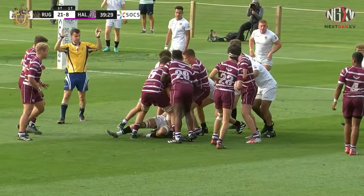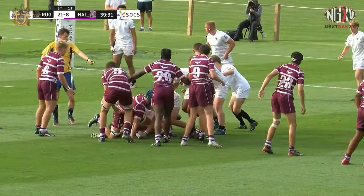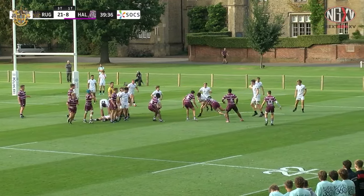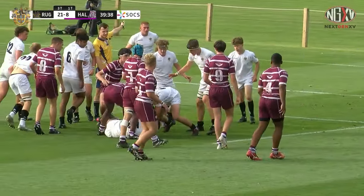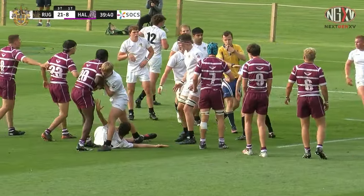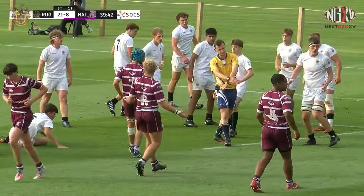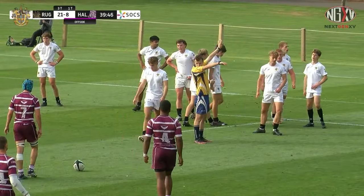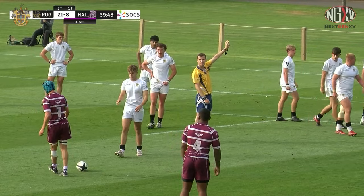Ball. Ball is available. Back. Advantage. Advantage to Rugby. Advantage. The referee had strayed offside. 14 red. And Rugby can complete the escape here with a decent clearance.